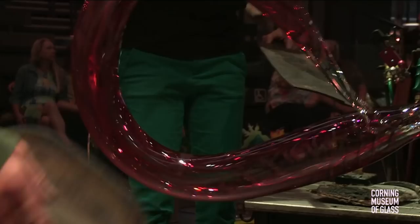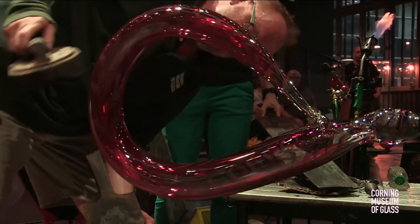Lewis is going in and really pushing that curvature, and G's applying a little bit of internal pressure using his breath. So again, we don't collapse that curve. We keep that nice, gentle, supple form.